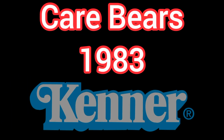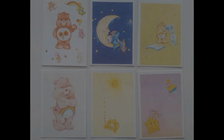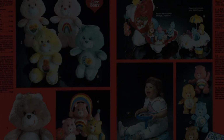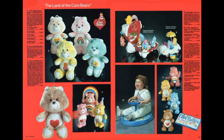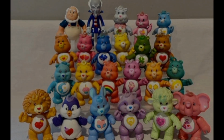Back in 1983, Kenner released a very colourful, very popular bear known as the Care Bear. Now, the Care Bears originated from a card company called Hallmark. It's another real fascinating story of how a card company spawned into an animated series and then ultimately this toy line.